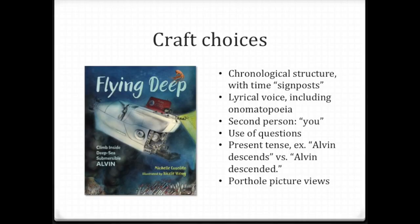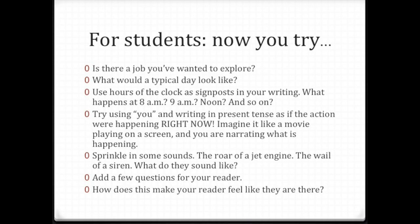So what effect do Michelle and Nicole's choices have? This is something that would be great to discuss with your students. And then once you've considered that, you could do this activity. Think about, is there a job that you've always wanted to learn about? What would the typical day look like? Think about writing it using the hours of the day as signposts. What would happen to this person in their job at 8 a.m., 9 a.m., noon?